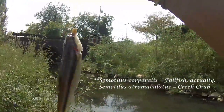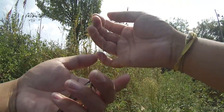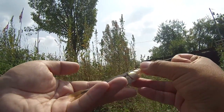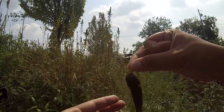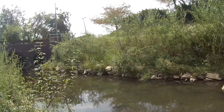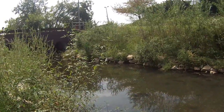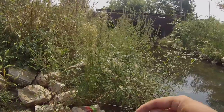We got ourselves here common carp on the French fry, green sunfish on the trout magnet, and now we got a little creek chub, all right? Beautiful, beautiful colors. If you guys can see it on this creek chub, it's going back to the creek. Yeah, there we go, black. Yeah, beautiful, beautiful. All right, let's see if we can catch one more species and make it four species so this video becomes a multi-species video. Let's see.